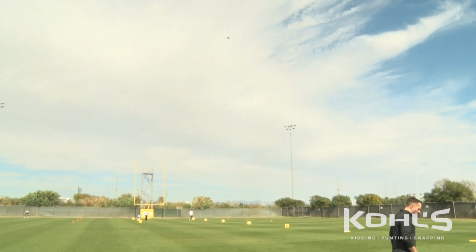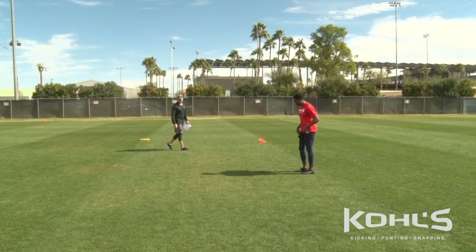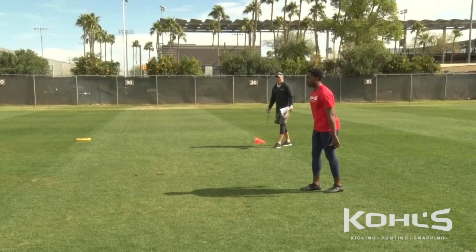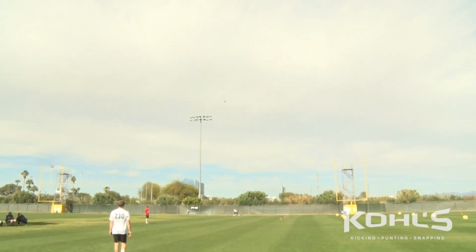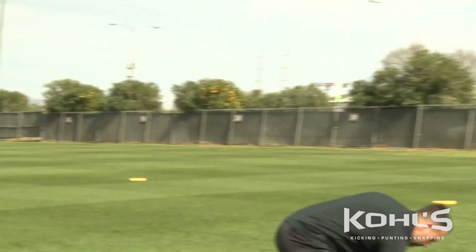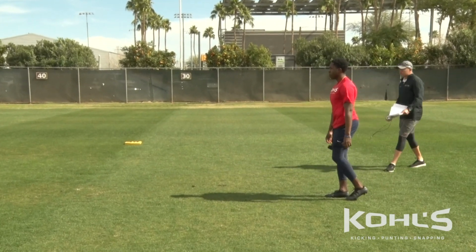Okay. I have a 1-5-1 hand to toe, 4-0-6 hang, 38-yard ball, directional left. Okay, good direction. 154 hand to toe, sideline. 54 yard ball, 4.18 seconds of hang time. Directional right.